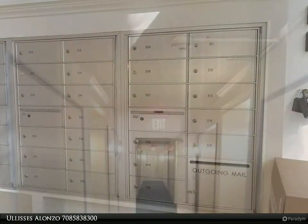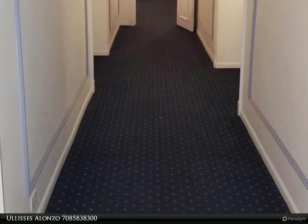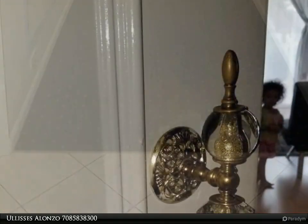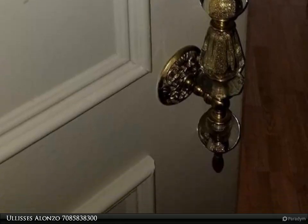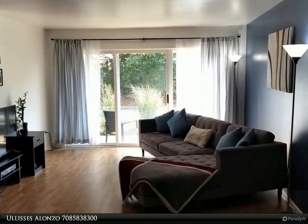The property features laminate flooring, newer private patio doors, newer windows, central air, granite countertops and stainless steel appliances. Located just minutes from public transportation, expressways and shopping. Also included is an indoor attached garage parking spot and a secure storage space.